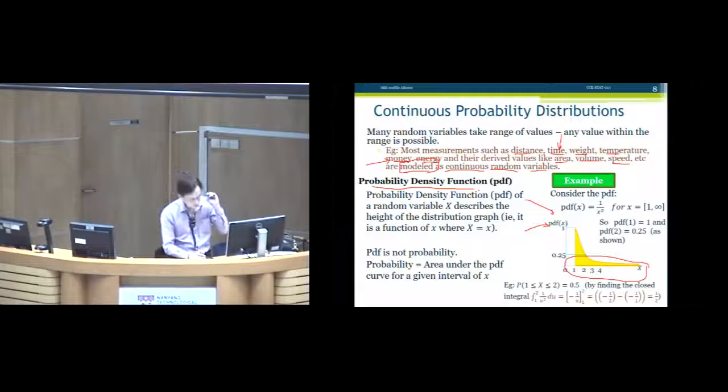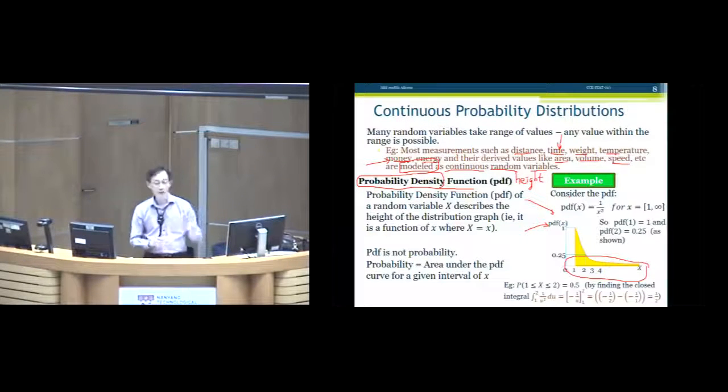Before you try to read between the words and ask what is density and all that, let me just save you from that infinite loop. This probability density is just a word, all right? It's just trying to say it is not probability. It's just trying to say this is the height of the graph. You can just think of it that way, all right? PDF, the probability density function, makes sense only for continuous distribution. PDF of the continuous distribution is referring to the height of the graph at a particular point.